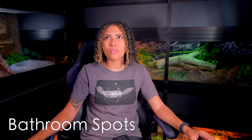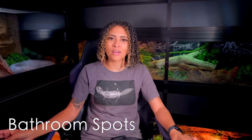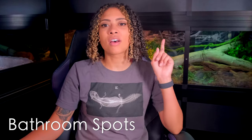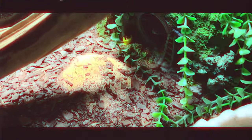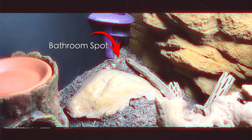Next up, leopard geckos tend to have bathroom spots, so they will use the bathroom in very specific spots throughout their tank. Usually it is one specific spot. This is super, super cool for cleanup because it allows you to always know where the waste is gonna be. You can just take like a little pooper scooper and scoop that spot out, throw it out, and you're good to go. Super, super cool.